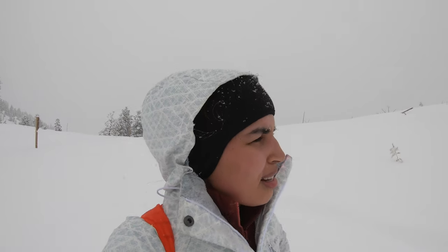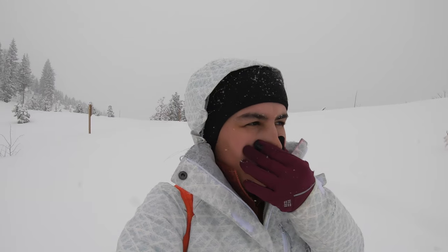How does it feel? I don't know, we're just debating whether it's worth it to get up to the yurt. It's just a couple of feet up. It's getting really deep.